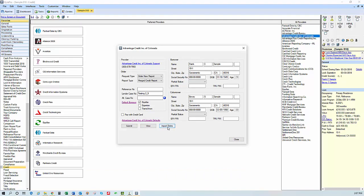It saves a lot of time to import the debts right from here, and it saves the credit report in the electronic document folder as well. So that is how you pull a credit report. You input the information here, you click submit, it yields the credit report.